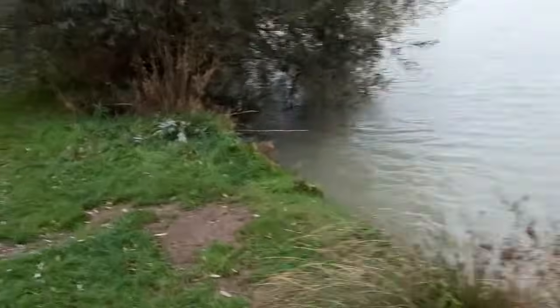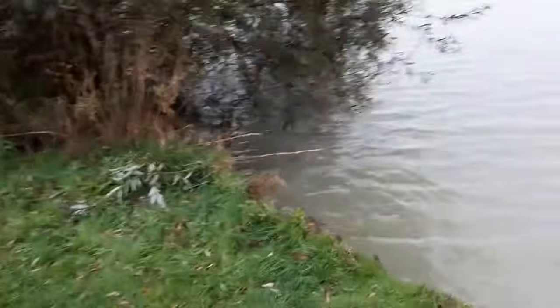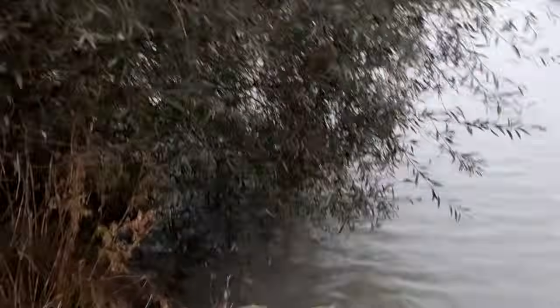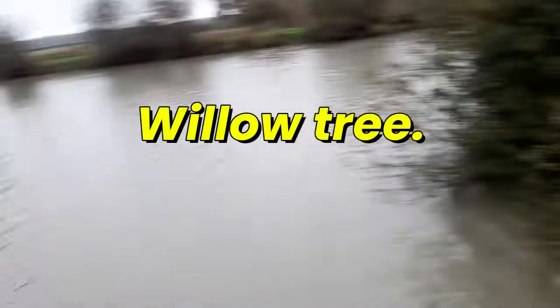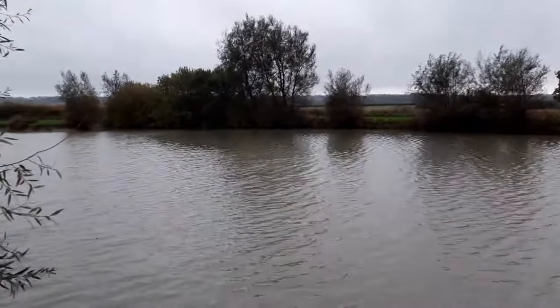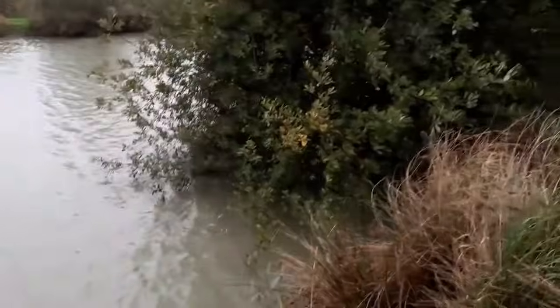So on this side as well, there's what looks like a willow tree, and that dips into the water. I don't know if the actual branches go underneath the water, but you've got a choice of two swims in here, and then you've got open water in front of you. So an excellent spot actually.